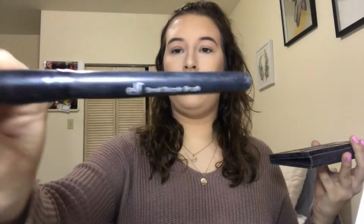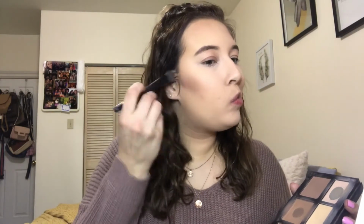I'm going to be using this shade, this ashy shade right here. So I'm using this e.l.f. small stipple brush. It just looks like this. And taking this little shade, there's a little kickback with these, and kind of just swirl it into my cheekbones. Okay, contour.